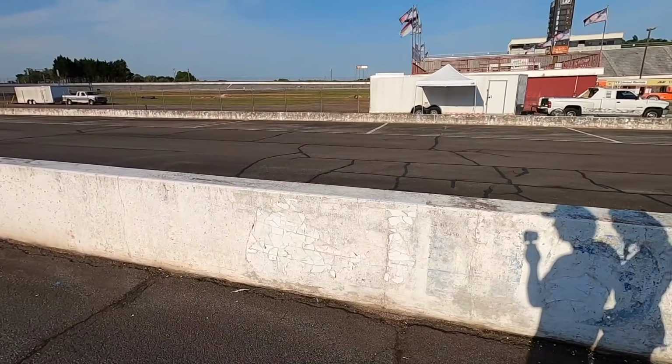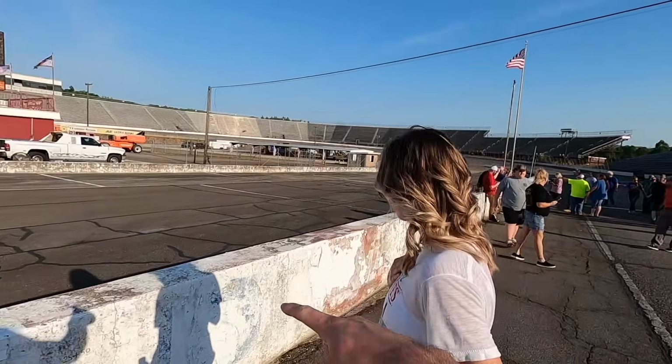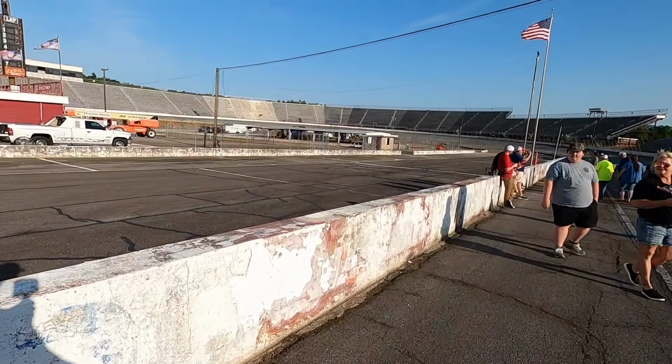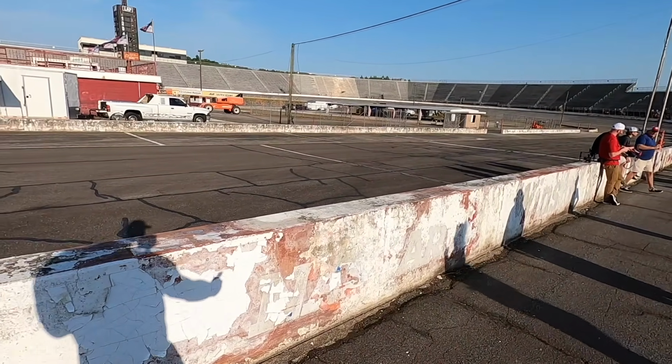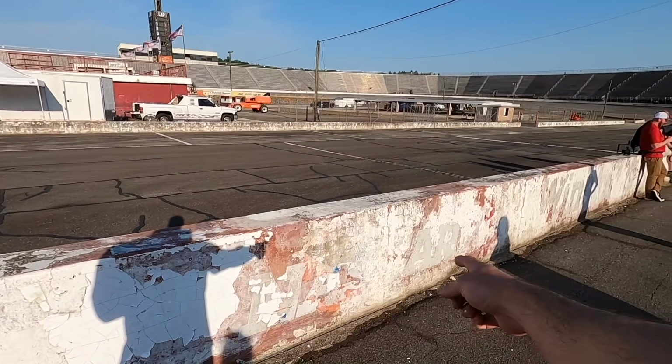Yeah, me too. Seeing all the layers of faded paint here is cool. Like you can see the blue North Wilkesboro would have started there, and then they had something else. It's a NASCAR Winston Cup. And then you can see there's like older letters behind that.